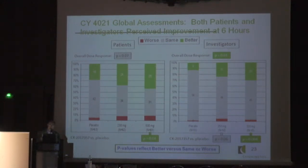What was very interesting is we asked the patients to simply state, are you better, worse, or no different than before you got your dose of drug this morning on each of the study days. And we asked the investigators to say, is the patient better, worse, or no different than at the start of the study day. Both patients reported themselves as being better in an increasing proportion with dose, as did the investigators. And this was masked, and this also went along with the plasma concentrations of the drug. And there was about a 70% concordance here between patient and investigator.